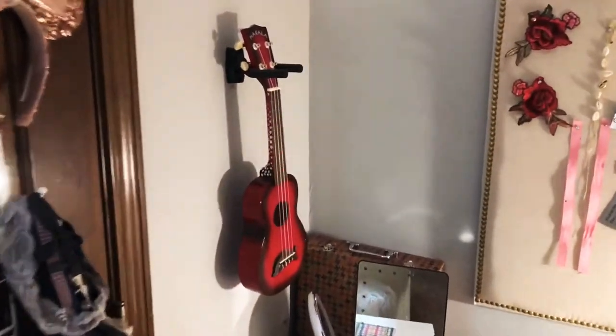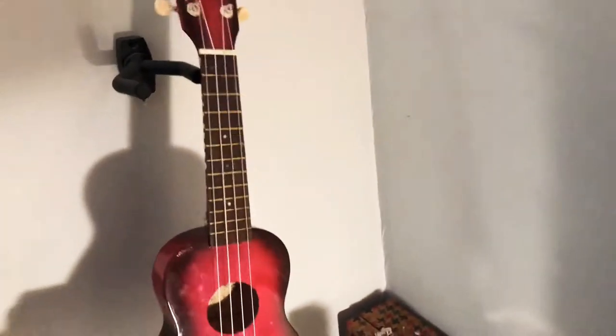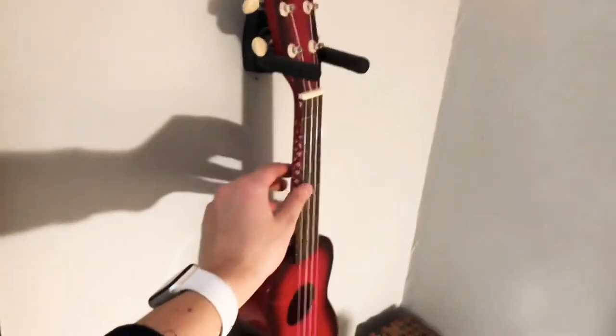Over here is my ukulele. Shout out to Grace Wagner for giving me this ukulele. I painted it last year, so that's cute. But it's the cheap $25 ukulele, but I love it to death.